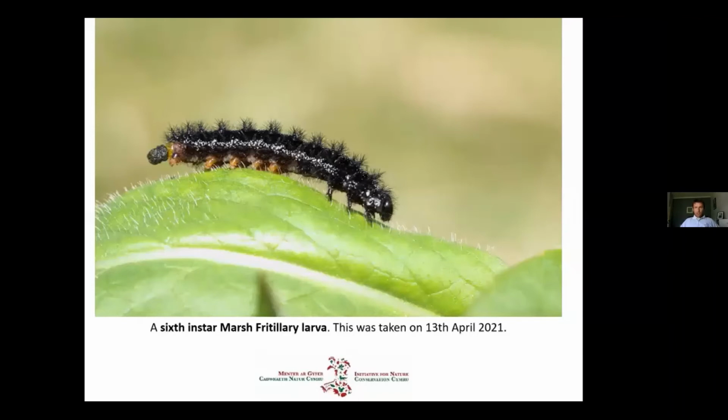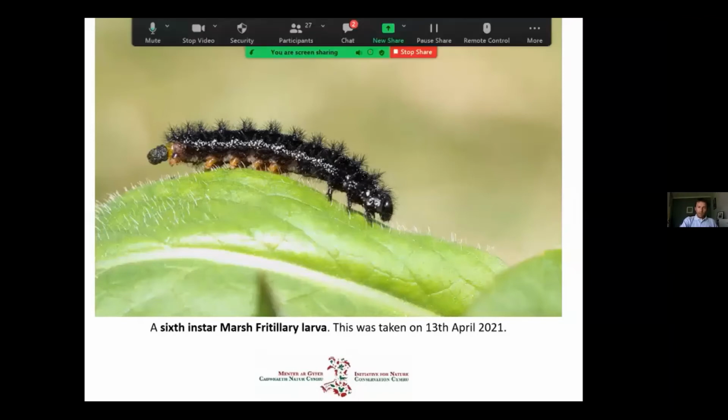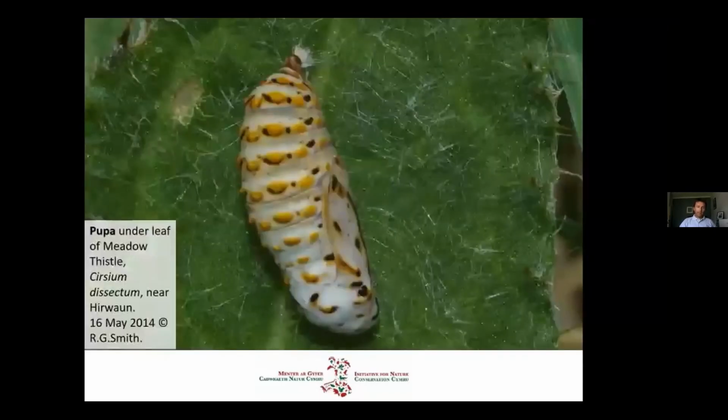So it finds a site low down in vegetation, and creates a little silk pad, and hangs itself upside down by its prolegs, and holds itself in a hooked sort of J shape, and then it starts to pupate. So this is late April to mid-May. So this caterpillar here isn't far off pupating. And the pupa for Marsh Fritillaries, or pupae, are absolutely beautiful. Certainly one of the most beautiful pupae that I've seen. They're this beautiful mix of white, yellow, and black, really striking.